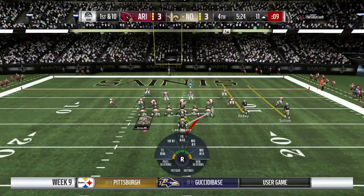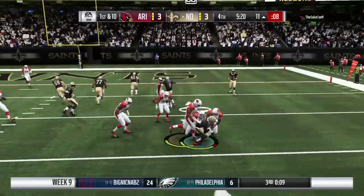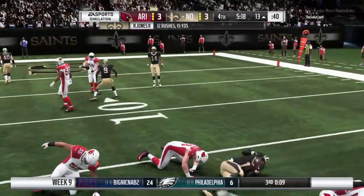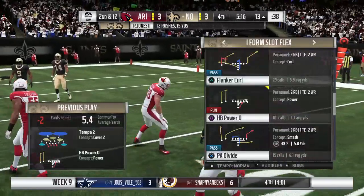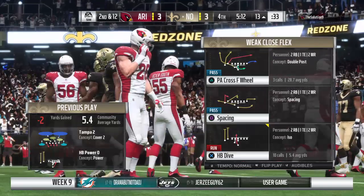Jones, and they'll lose yardage here. They go backwards to the 13-yard line. That's going to go as a loss of 2, and it'll be second down.